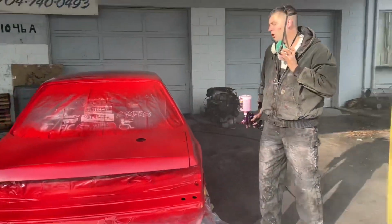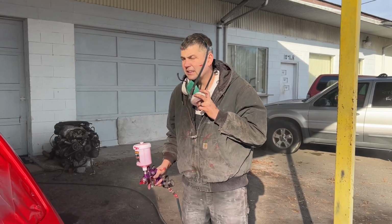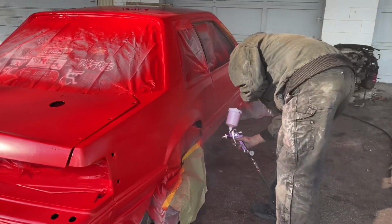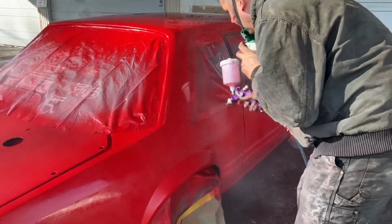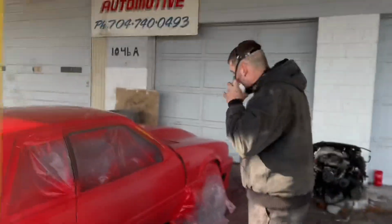Now on the sides of the car, I'm just gonna lay a dust coat. I don't put a lot on until my second coat. I just go ahead and get it good and tacky around everything, just get it good and sticky, and then I'll come back and start laying it on. But if you don't, you'll mess around and run it on the side.